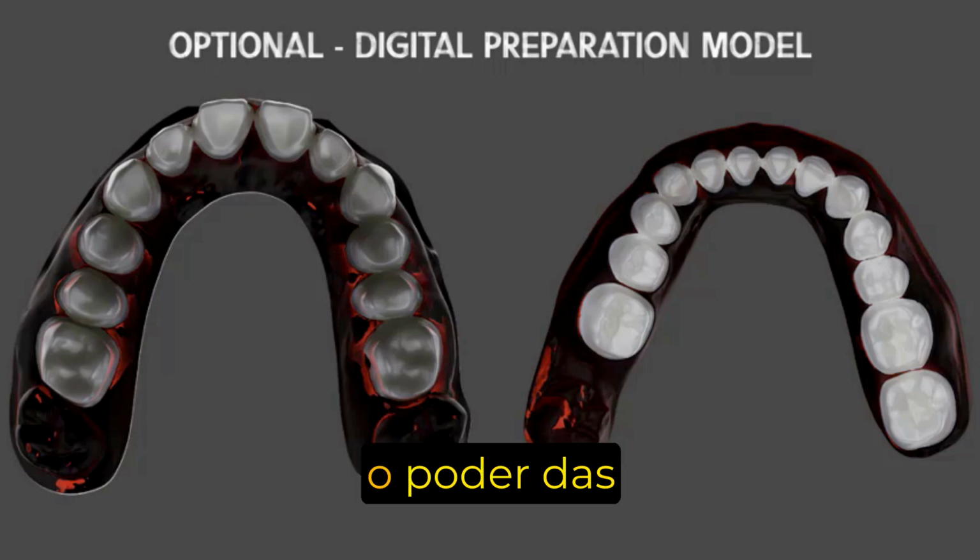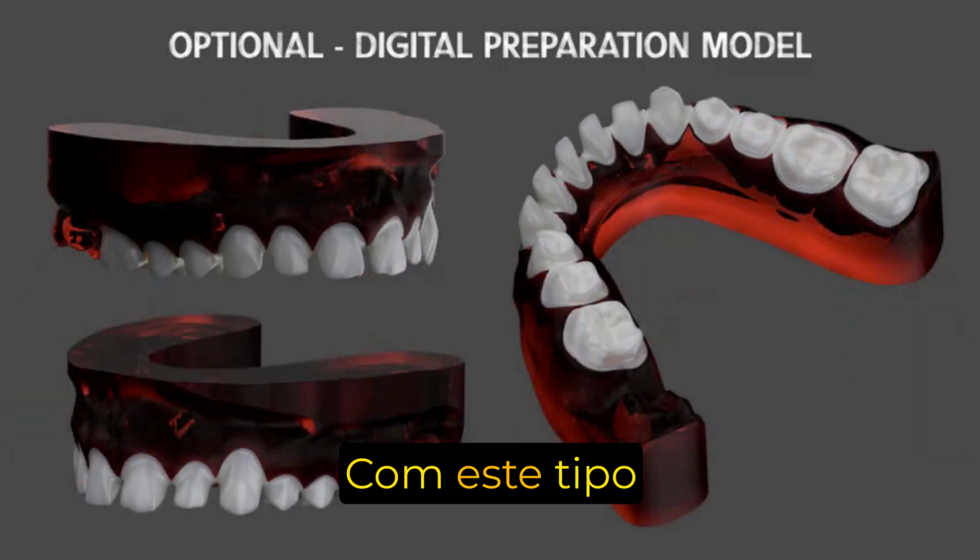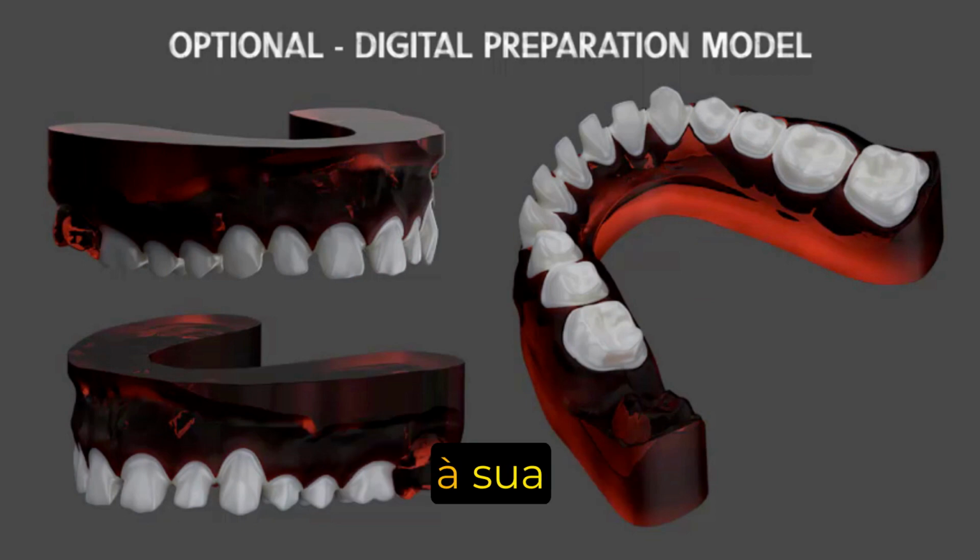By leveraging the power of digital technologies, we empower dental professionals to deliver exceptional results. This revolutionary approach transforms the way preparations are planned and executed. It eliminates guesswork and reduces chairside adjustments, ultimately saving valuable time and enhancing overall treatment outcomes. With this type of custom-made digital preparation model, dentists can confidently approach each case, knowing they have a reliable and precise guide at their disposal.